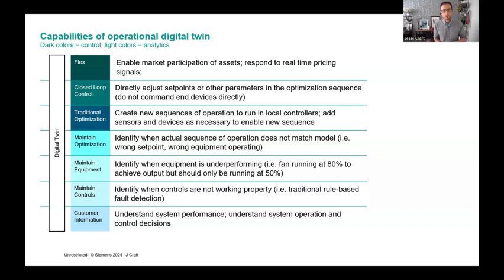Then we get into optimization. There's what I call traditional optimization, which is creating new sequences of operation that run directly in the controllers. So I use the twin to evaluate a new control sequence, and I directly program that into the system, and it runs the new way. I might also add new sensors and devices to enable that sequence. And I can use the digital twin to do a what-if analysis of these different sequences.